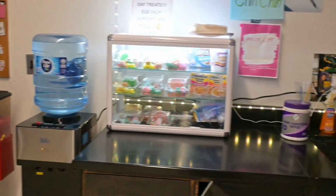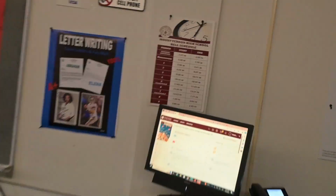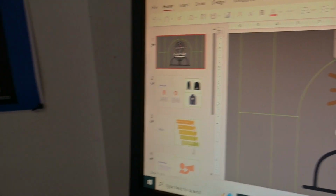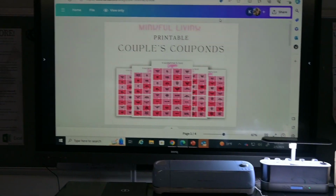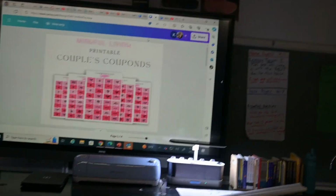So the gumball machine, we're updating that spreadsheet. Valentine's Day is next week Wednesday, so we have a lot of students. I think I have coupons. I have one student who's selling, where is it? Coupons, somewhere over here. I downloaded it. I'll probably show it to you right there. So it's couples coupons. She's not sure on price because it is a digital file, very creative. She was thinking like $3, maybe $5.